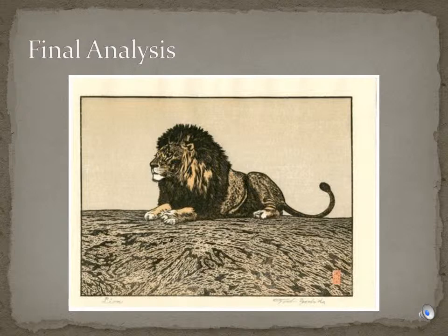Knowing about his childhood and death of his father, we can truly appreciate the different aspects coming together to create this unique woodblock print.